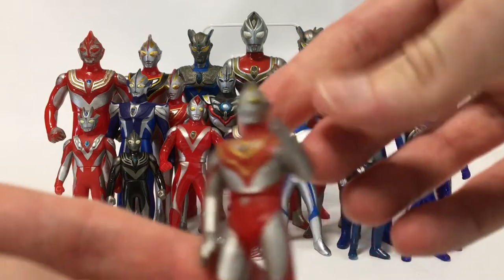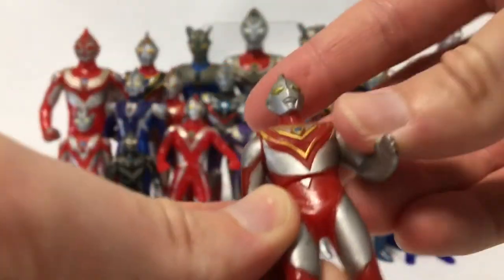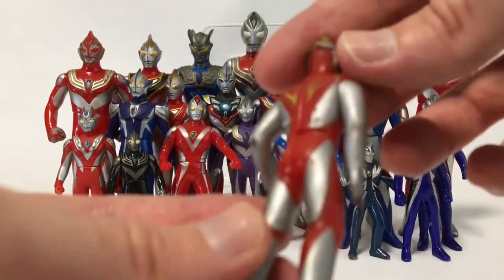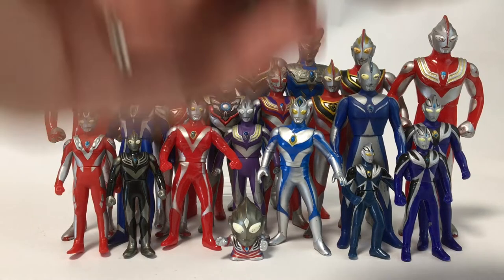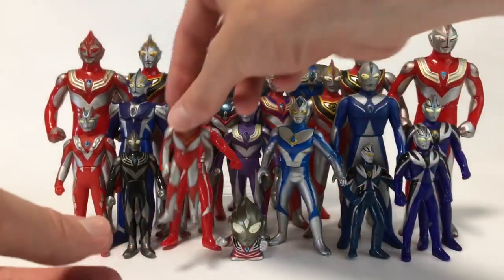Although, the standout pieces in this little lot here, for me, are this little soft vinyl dude. I love miniature soft vinyls that have articulation, and I'm not sure which Ultra this is, but it's a really cool little figure. Let's see, what does it say about the year? It's hard to make out. I think 1998. So yeah, this is probably something from Tiga or whatever came after Tiga.